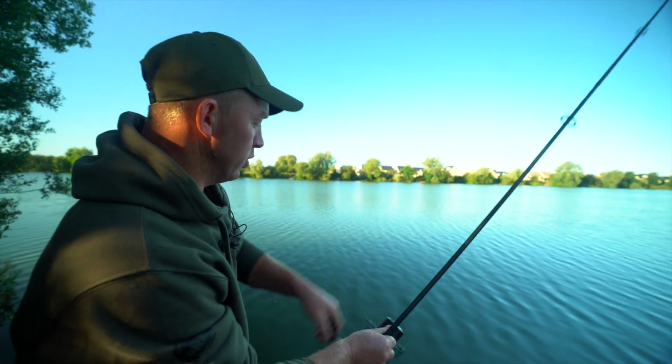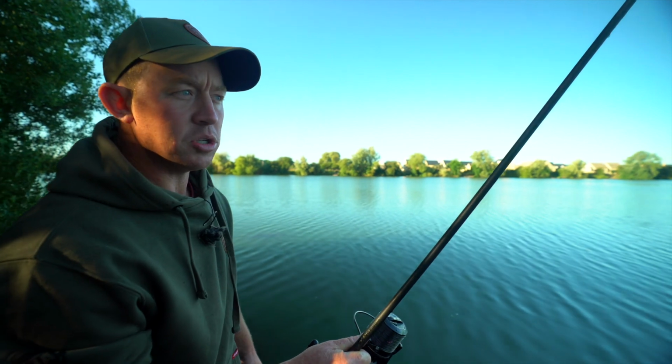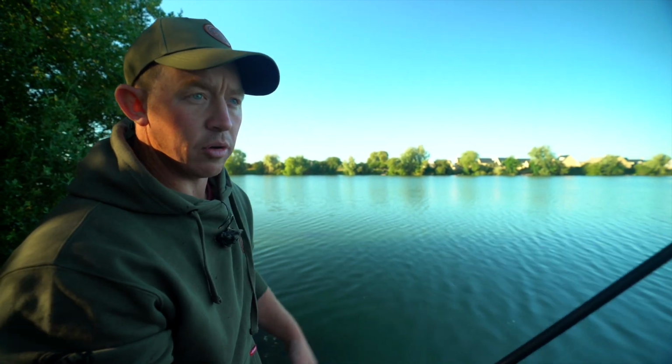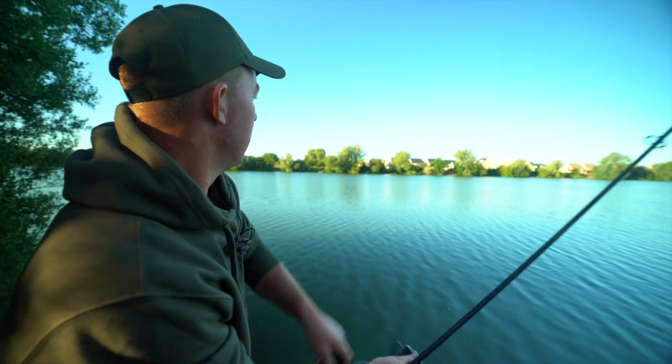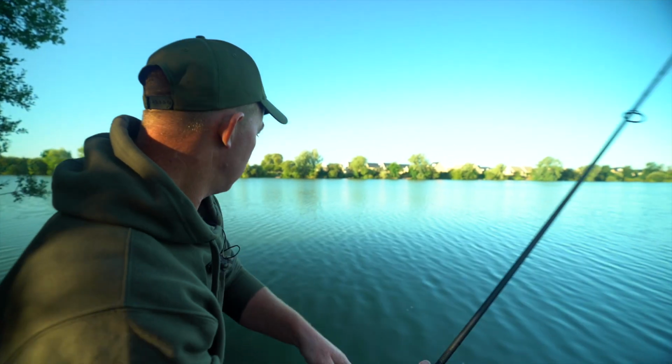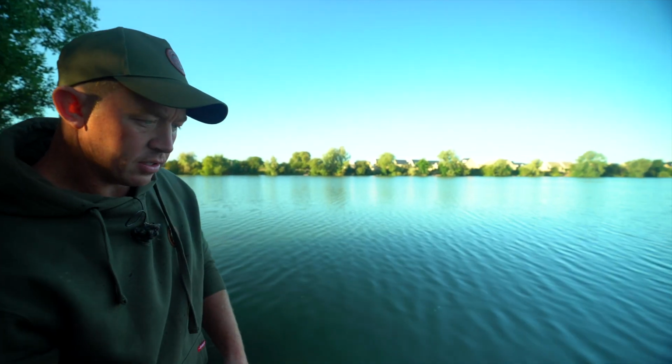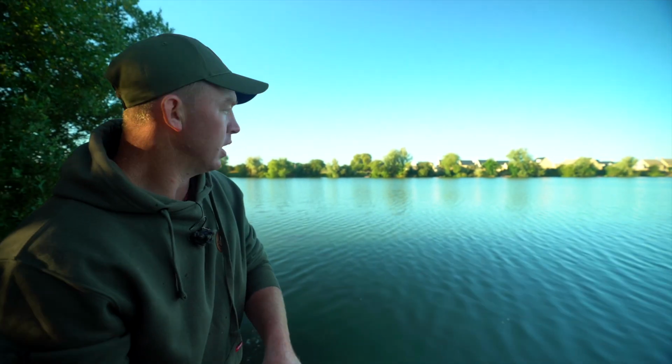And yeah, that's the importance of knowing your spot, knowing that you can get three rods on it, or two rods or one rod, or just knowing how big it is. And yeah, so definitely, you know, still early days. We've had a little flurry of bites.